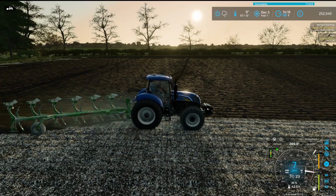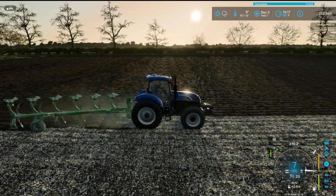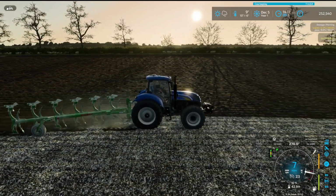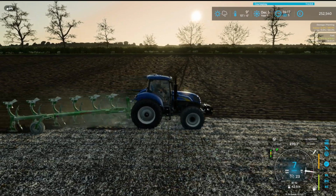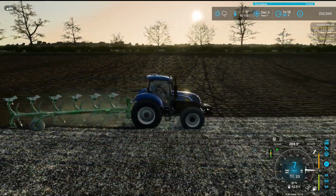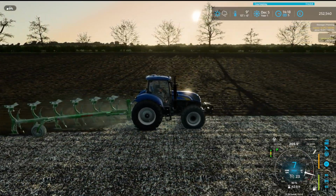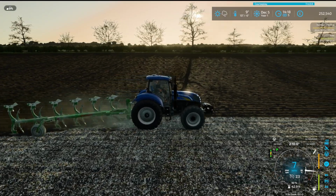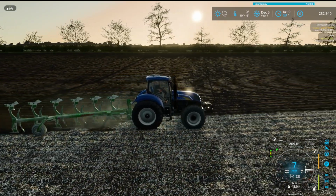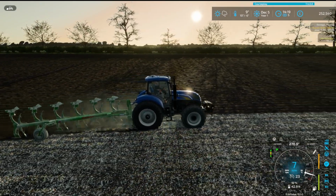I've got an old load of second hand tractors on the farm and this one brand new one. Good way through this ploughing before we leave you again anyway.